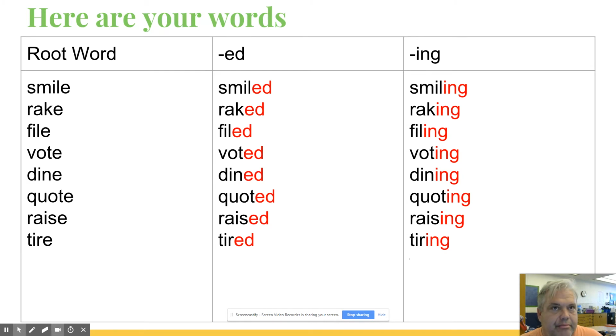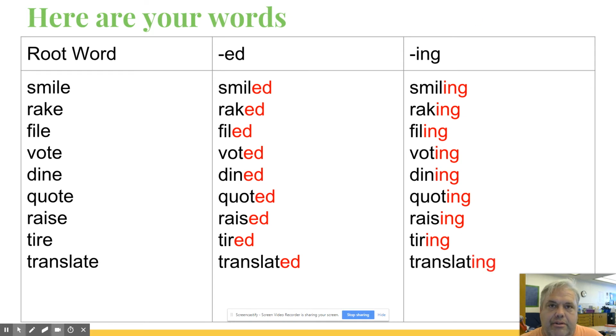Here comes some more than one syllable words. Translate, which is when you take something from one written language and put it into another. Translated, translating. Prepare, prepared, and preparing.